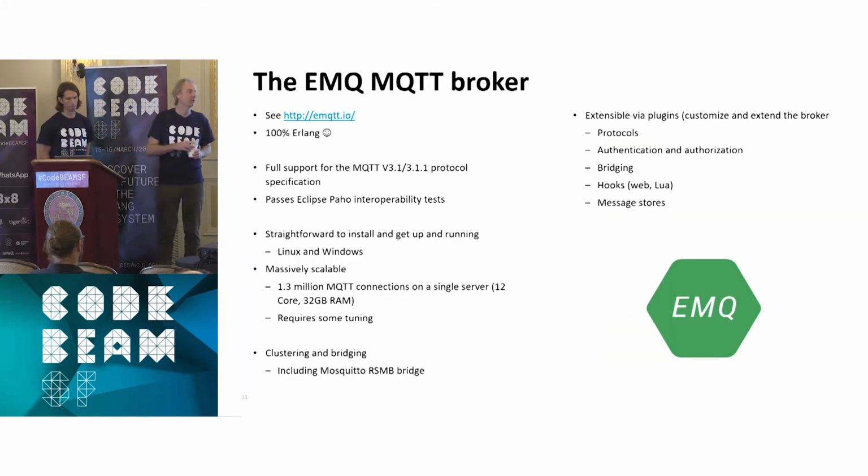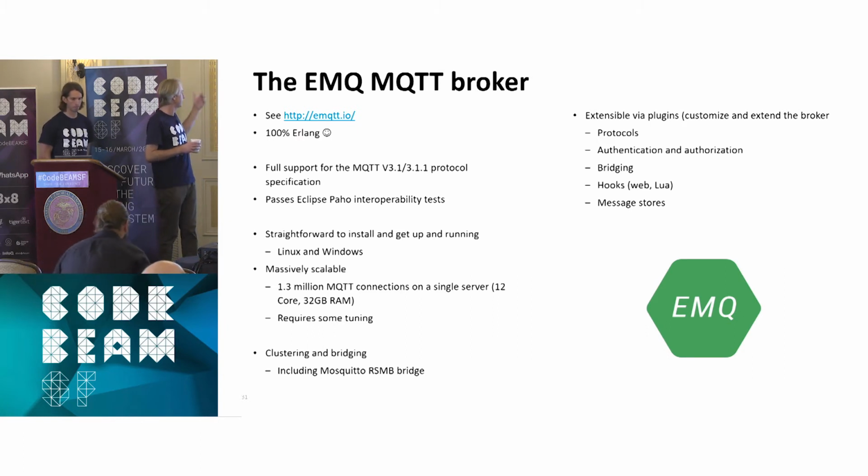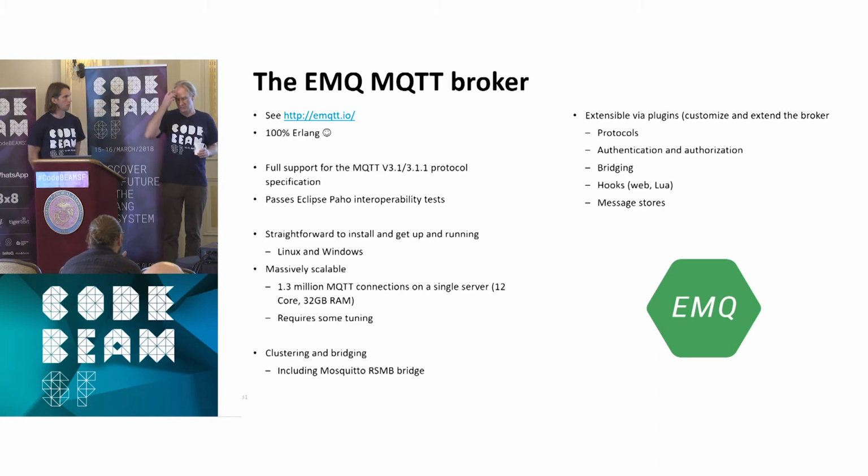So just a little bit about the EMQ broker, and then I'll get out of the way and let David talk. As I say, 100% Erlang, very nice implementation, massively scalable. And also, if you were at my RabbitMQ talk yesterday, I talked about plugins and so forth. So EMQ provides similar sorts of facilities. You can extend the EMQ broker by developing your own plugins in Erlang to support different protocols, to support different authentication mechanisms and so forth.